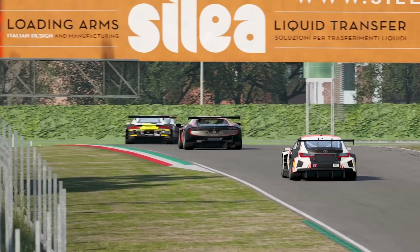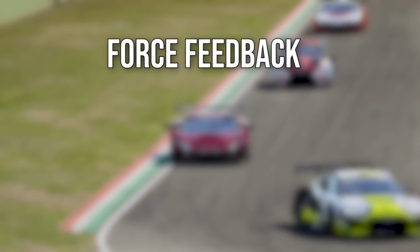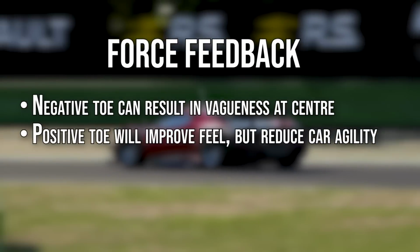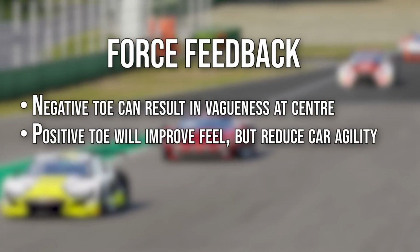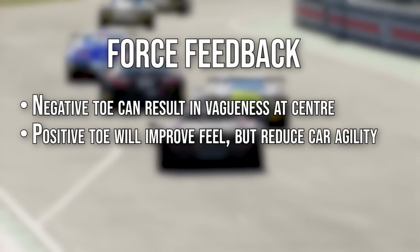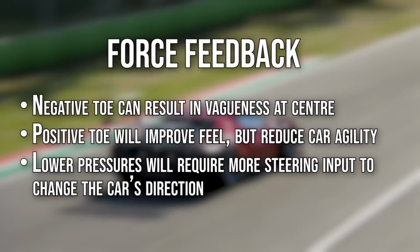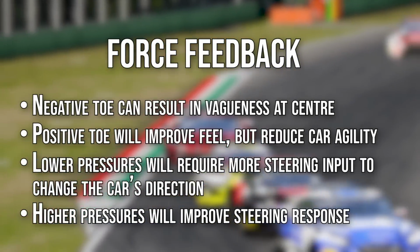Add up everything I've discussed so far and you have enough change to produce a noticeable effect on your force feedback. Adding too much negative toe will result in a slight loss of feel around the center, and conversely, a positive toe value at the front and rear will result in more steering stability but reduced car agility. And like the steering, changes to tire pressure will also have effects on the force feedback. Lower pressures and the corresponding softer sidewalls can be felt, and it will require more steering input to change direction. Higher pressures, of course, will result in a car that's more responsive to steering inputs.